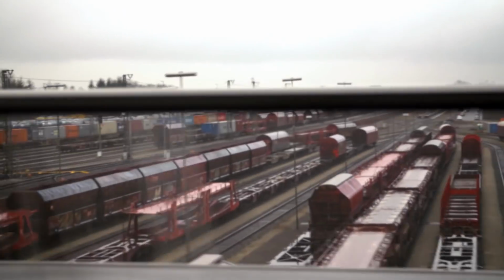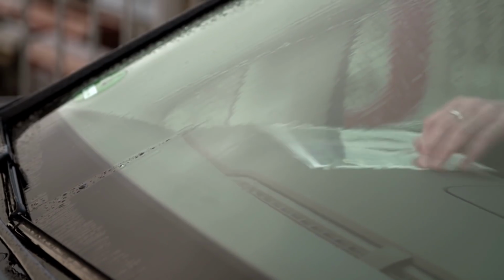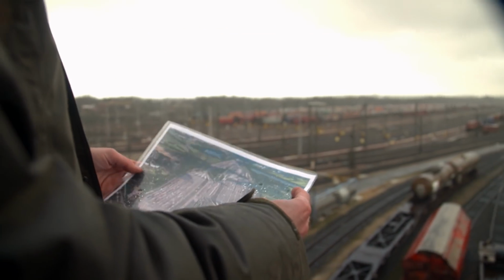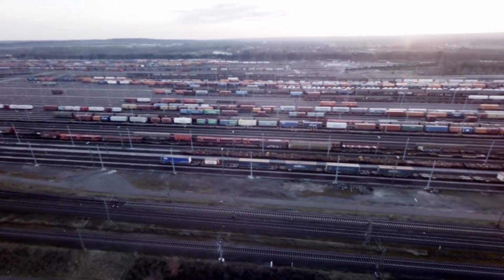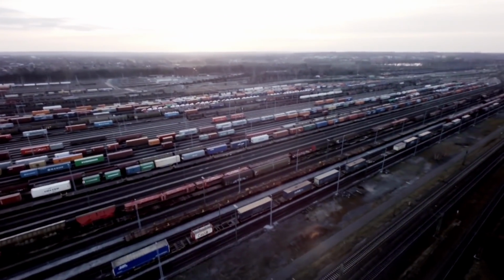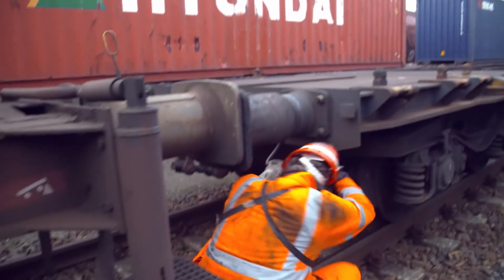Standing at ground level, we can only guess the incredible dimensions of the second largest marshalling yard in the world. Railway tracks seem to stretch as far as the eye can see in all directions. Only when airborne do we get an idea of this gigantic size. 1 million wagons arrive here every year. That makes several hundred trains a day.